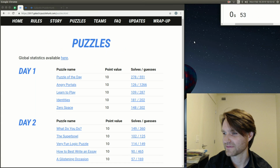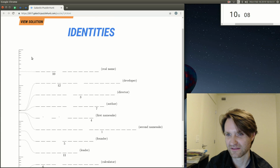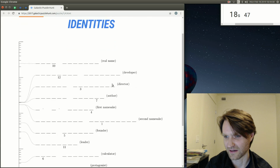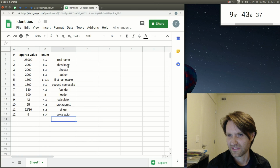All right, next up, Identities. Let's go. Okay, looks like we've got some sort of scale here on the left, and different points corresponding to it that are names, it looks like. Okay, so I filled in the data.